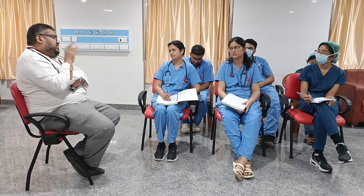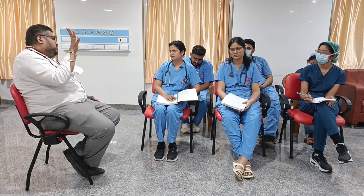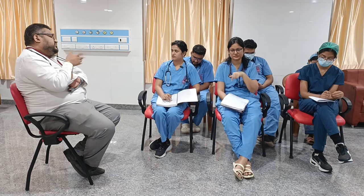Completely blacked-out lungs. Very rarely you will see right-sided lesions, with fully blacked-out lungs and very high exposure. So these are the X-rays that you need to keep in mind when you are considering a cyanotic heart disease: the boot-shaped heart, the egg-on-string appearance, and the final one, the snowman appearance.